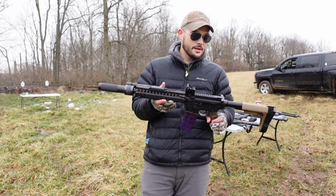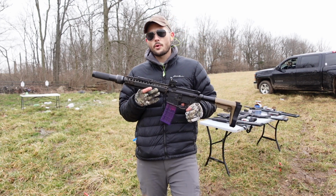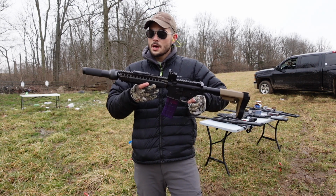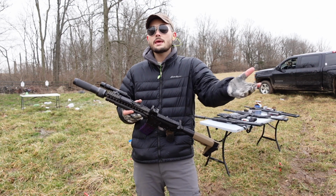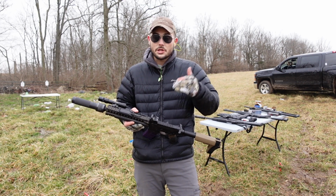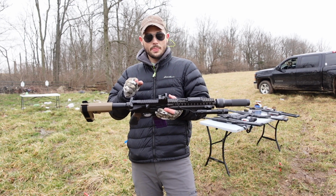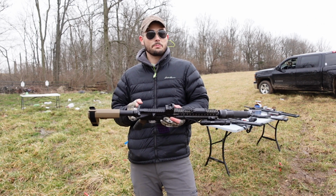I love this gun. If I had to choose a gun for a zombie apocalypse, an end-of-the-world type situation, a truck gun, a home defense gun, a gun that I can take deer hunting and know that I can kill any animal in the United States with, I love this gun. It is very reliable, it is damn near bomb-proof, and it is straight up one of my favorite AR-15s on the face of our planet.